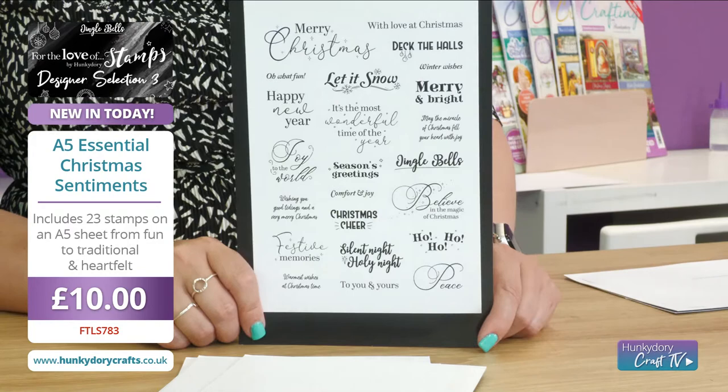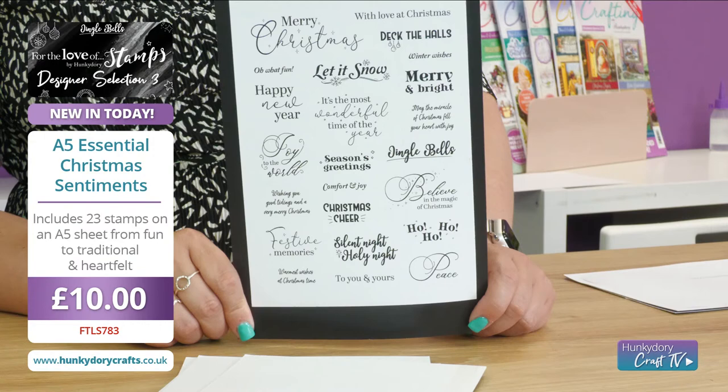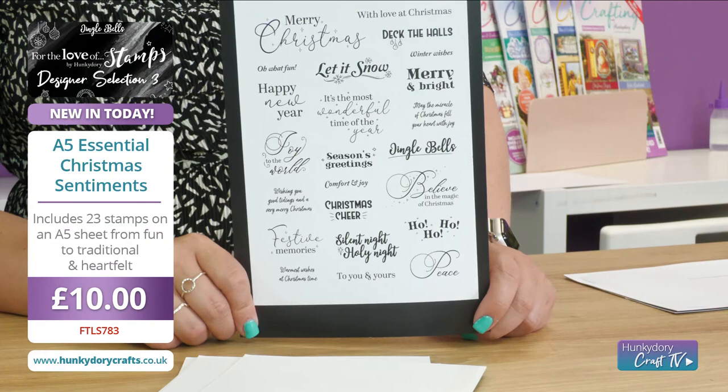So a nice little addition, 32 different stamps on there, and they run from traditional sentiments to really fun ones, depending on who you're gonna send that to.